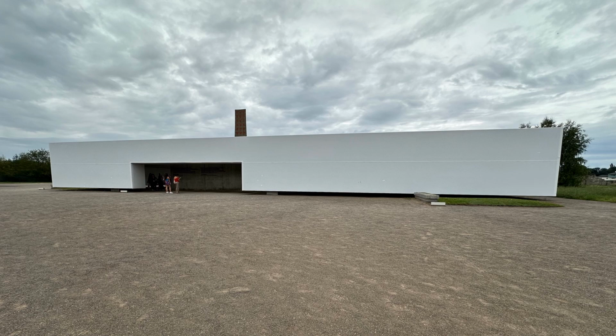Here's the front of the area known as Station Z. It contains the remains of a small gas chamber, a crematorium, and prisoner killing rooms.